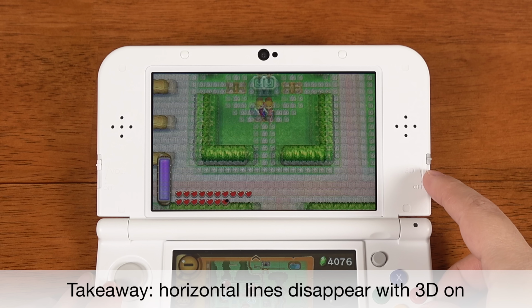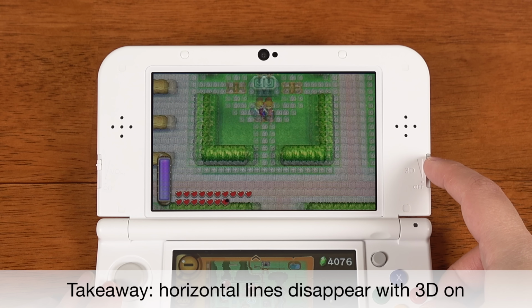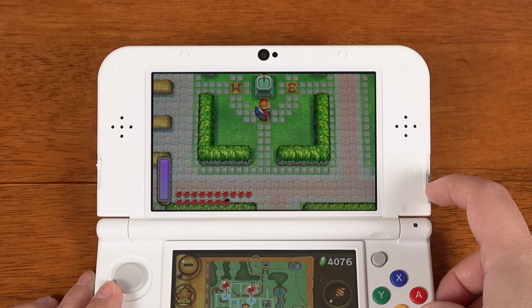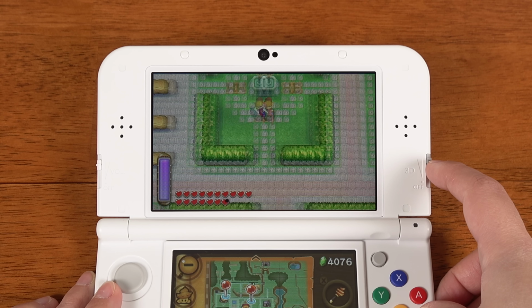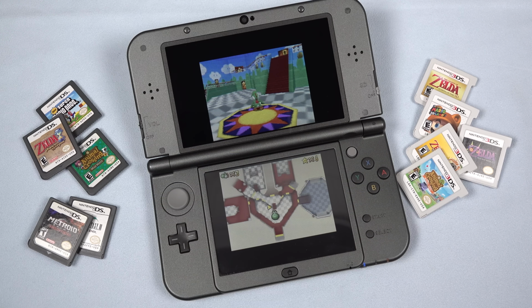Now we can perceive space between the pixels. This is thanks to the parallax barrier, which makes the 3D effect possible. It's actually quite cool. Each eye is seeing two slightly different 240 by 400 images, which creates depth. But with DS games, you can't use the parallax barrier to knock down the horizontal resolution per eye. You are stuck in 2D mode. So you will always have horizontal lines, and if you play in the native resolution mode, black borders too.